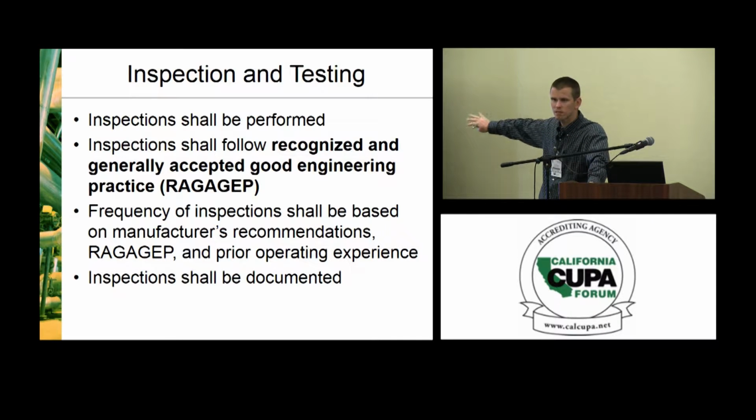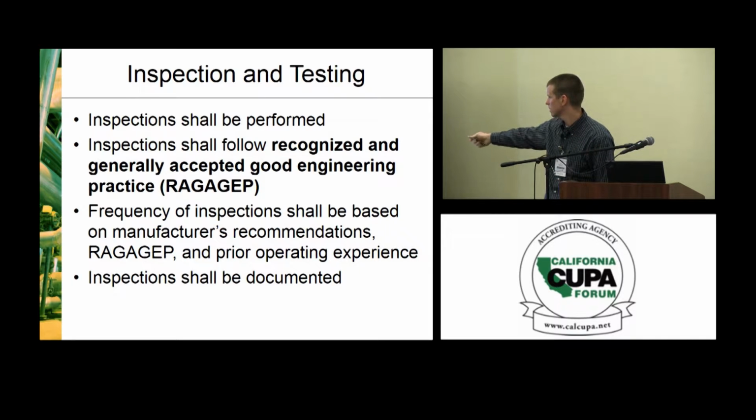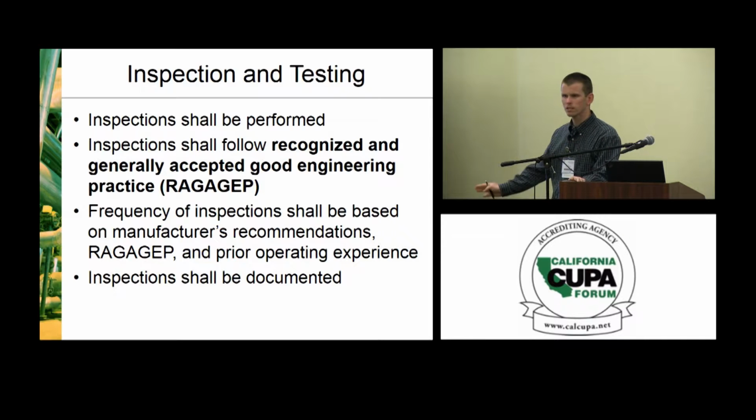So the frequency of inspections that need to be done must be based off of the manufacturer's recommendations, RAGAGEP. So RAGAGEP is our new acronym that everyone's supposed to know these days. I resisted it for a long time. It's too long. But now it seems to be pretty much part of the language of the industry. So RAGAGEP, something I think we should all just start using, I guess. And then prior operating experience. And that one's really important. And as a consultant, I try to implement that. You know, we start with documents when setting up maintenance or mechanical integrity programs. Start with documents such as bulletin. Yeah?